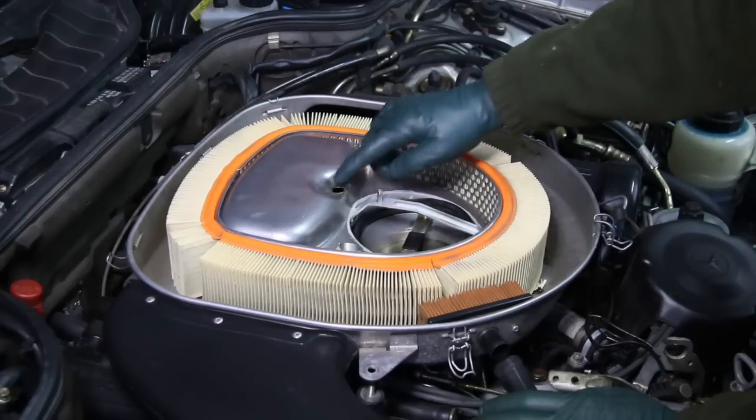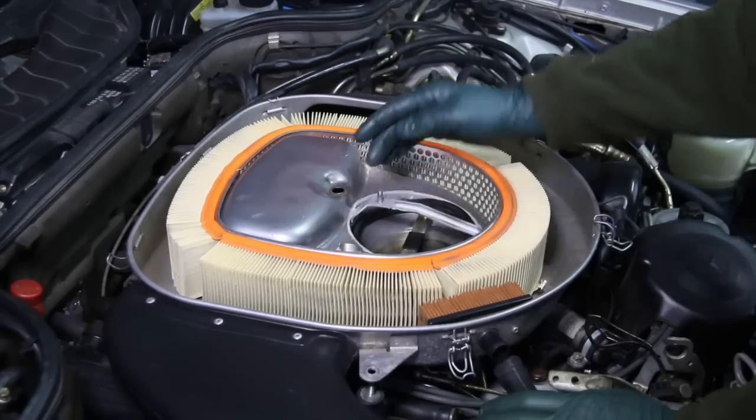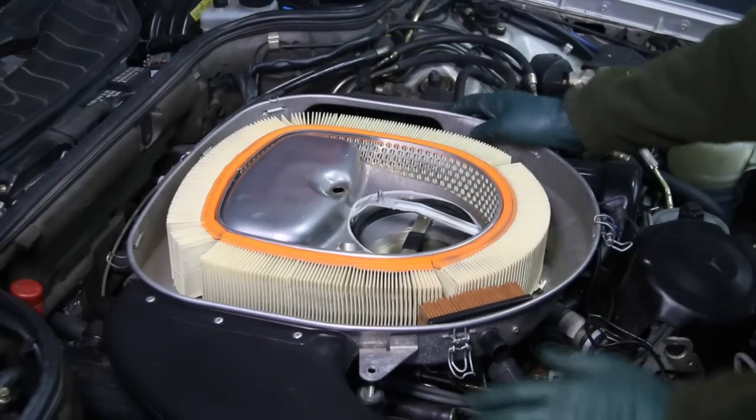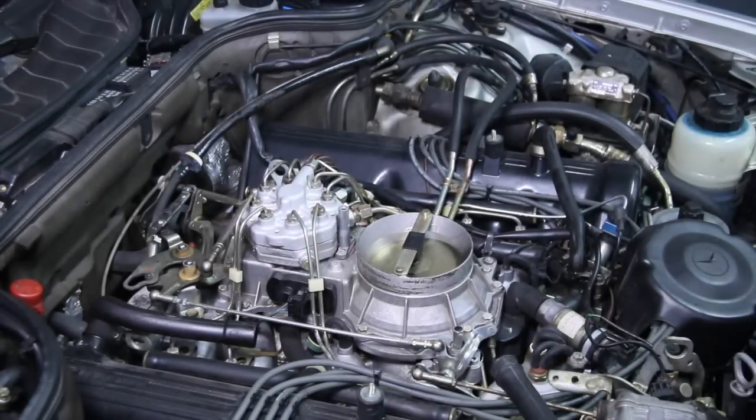Inside the air filter housing, you don't see a lot of oil along these breather exit points. So this means this engine's probably not got very much wear in it. It's not showing any signs of blow-by. Let's lift this off and take a look at that.